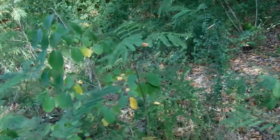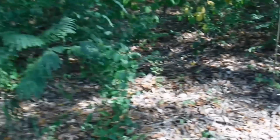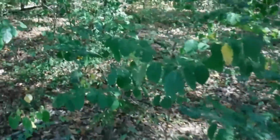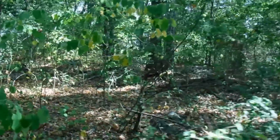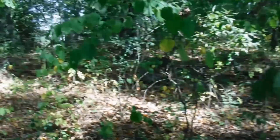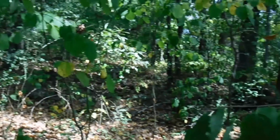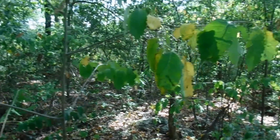I need to get in the creek while it's still warm outside, because it won't be long before the creek game is over. But let's go look up here. I may have to come back here and metal detect this winter. Alright, I don't see much. I'm heading to the creek, I think.